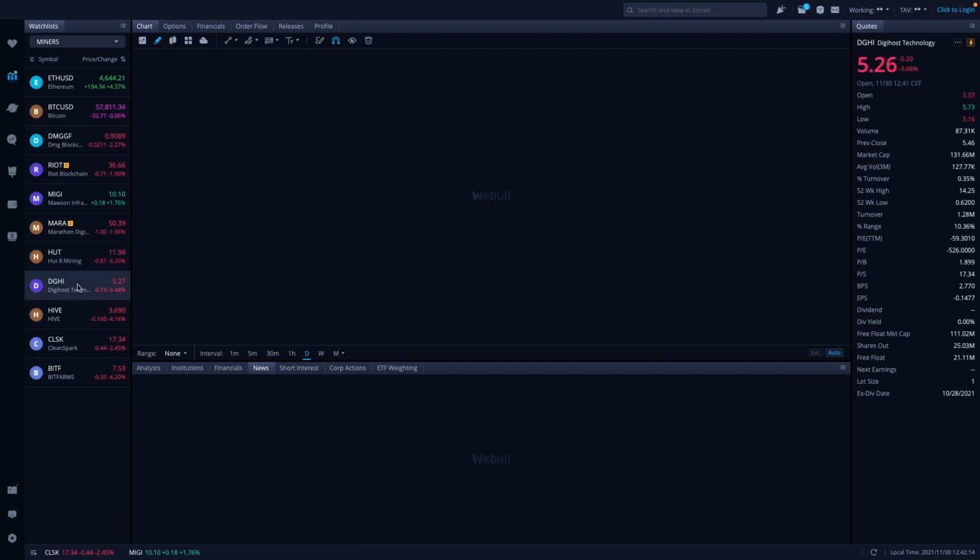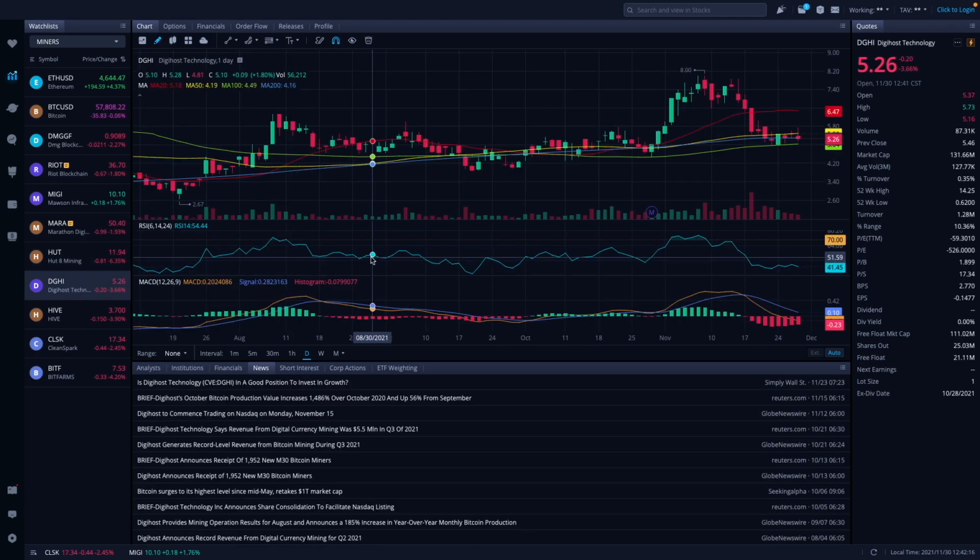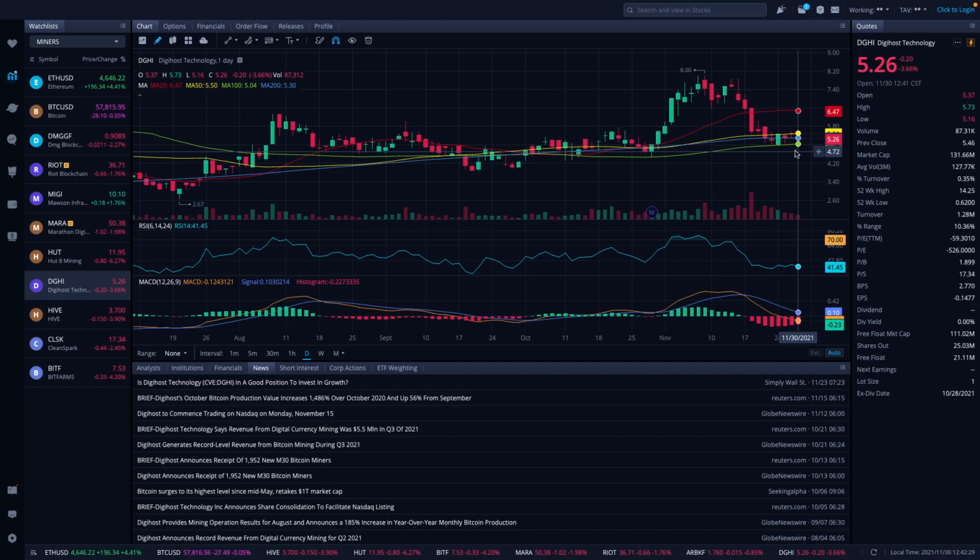And take a look at DigiHost. DigiHost is down 3.66% to 5.26. No news for them as well that has been reported yet. And they're battling between, it looks like, the 100-day, 200-day, that's all in there. They're all battling between the 50, 100, and 200-day averages right now. We'll see which way it goes. RSI is pretty low right now, which isn't too bad.